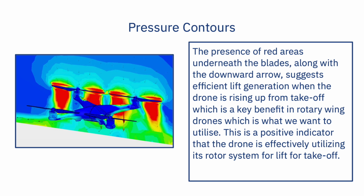The downward arrow likely indicates the direction of the thrust or airflow generated by the rotor blades. The difference in pressure with the blue areas on top of the rotary wings and the red below highlight the pressure difference, which is so key to generating lift. This simulation really shows the reliance on the rotary wings to produce the lift. As you can see, the main body of the drone is completely blue, showing that there was no pressure difference, highlighting the need for our project in creating a drone that can create lift from wings.